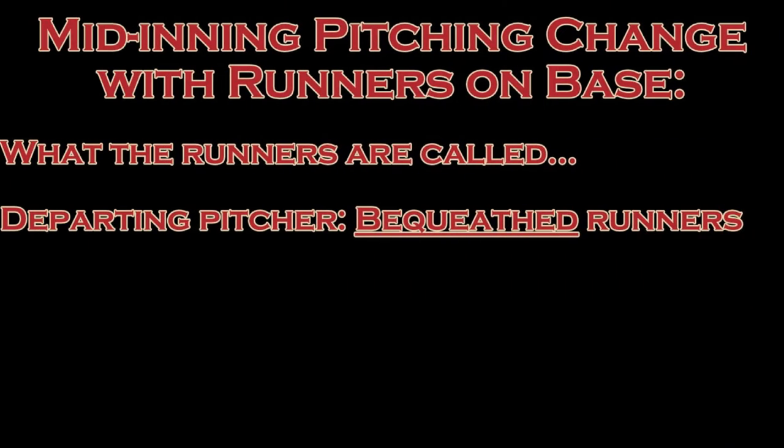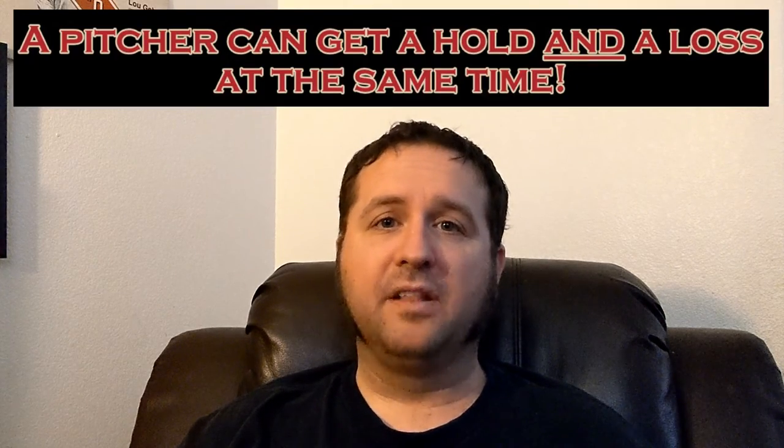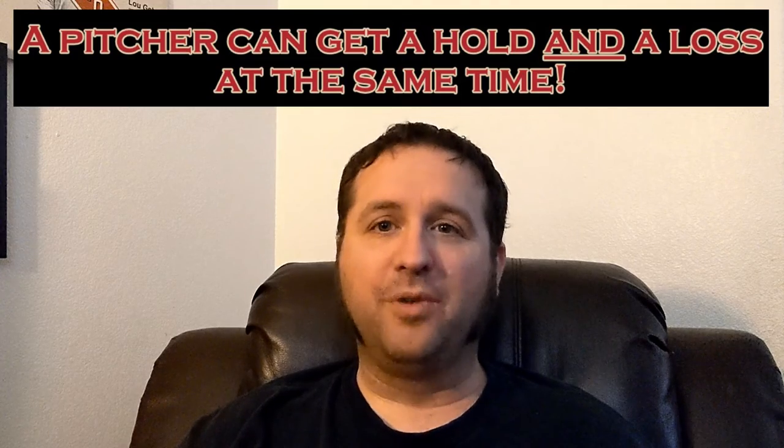The problem I have with the hold is this. Let's say that you leave the game with runners on base. To you, those are called bequeathed runners. To the guy coming in, those are called inherited runners. But the fact remains that you're the one responsible for those runners. So, say you leave the game bequeathing two runners to the next pitcher. And when you leave the game, your team is up by one. Then the next pitcher gives up a base hit that scores both runners. Because those runs are charged to you, if that lead holds, you would get the loss. So it is possible to get a hold and a loss at the same time. I have a problem with that.